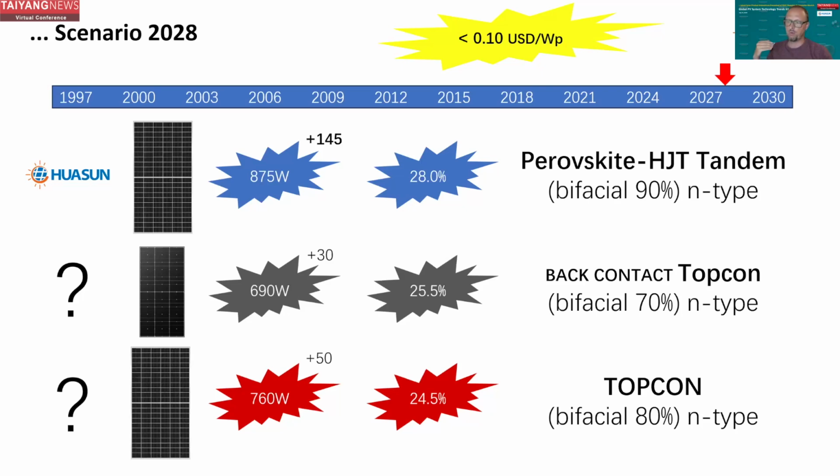So if perovskite tandem manages to overcome the reliability or durability issues they have right now, durability more than reliability, then you will have a module with heterojunction that will have close to 900 watt in the current G12 size. We're talking about more than 140 watt more than today, with almost the same manufacturing cost piece by piece.